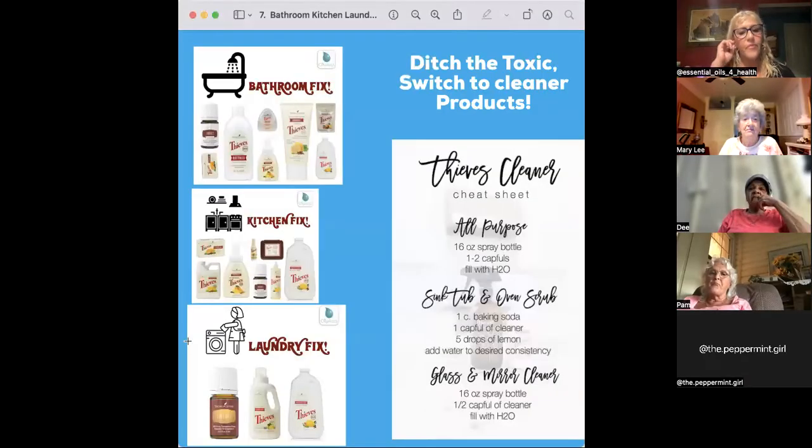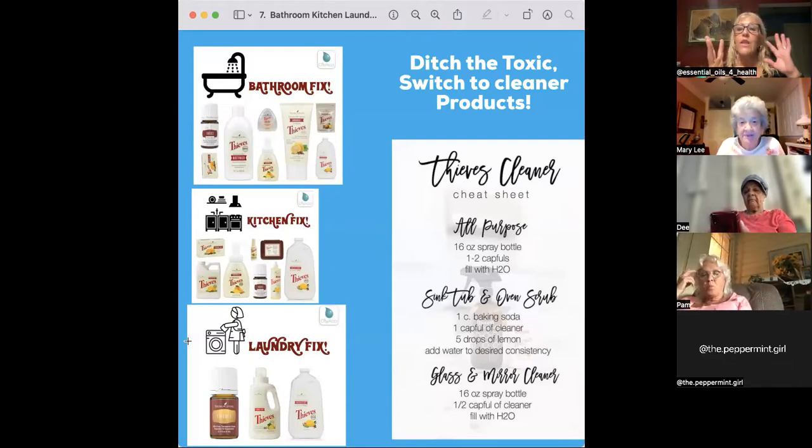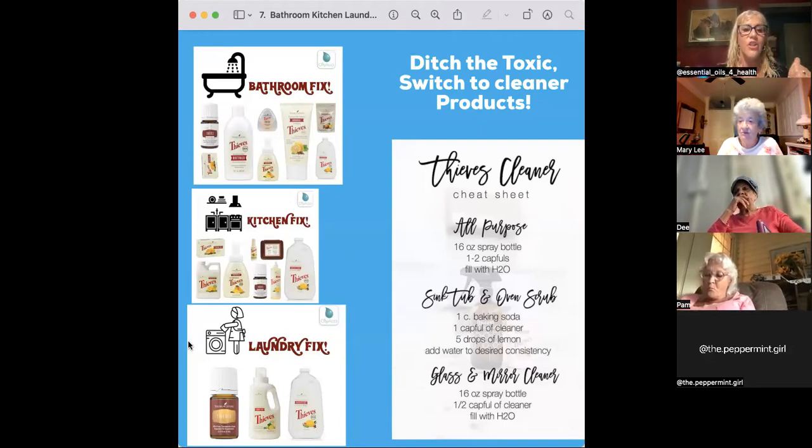Here you can use these Young Living products in your home to ditch the toxic chemicals and use these clean products in your home. There's all kinds of ideas for the bathroom. We talked about the laundry and the kitchen. There's also the Veggie Wash, which is supreme. That just lasts forever. I think I buy one a year of that. Just a little capful to clean your fruits and vegetables. Eric has done some beautiful reels on that. It just melts the gook that's on the outside of your fruits and vegetables, the Veggie Wash.